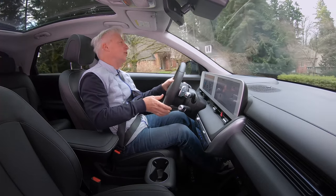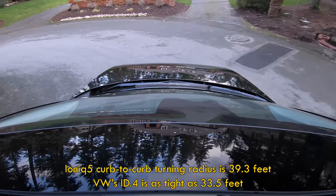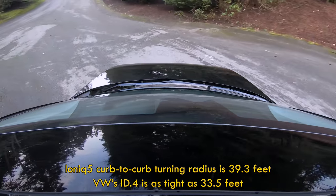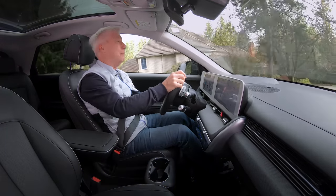There is no choice. As for doing U-turns, which you do in the city all the time, Ioniq 5, pretty good. It's about average, nothing really super tight. Not like the Volkswagen ID4, that thing's amazing.